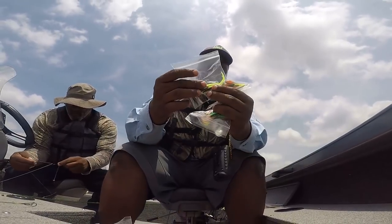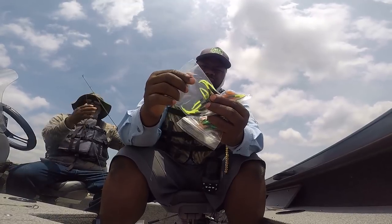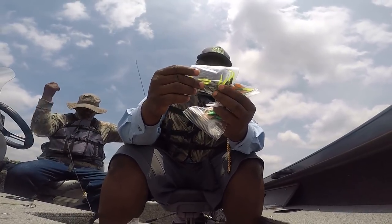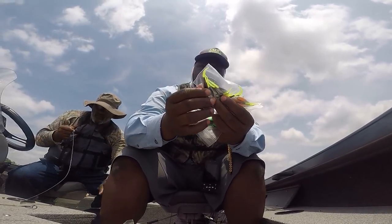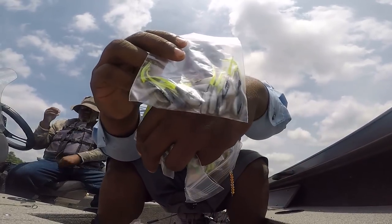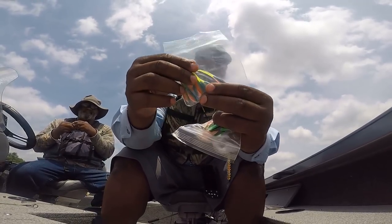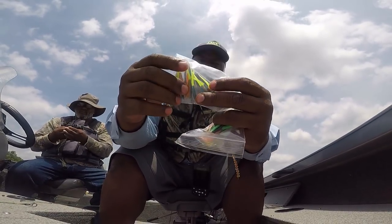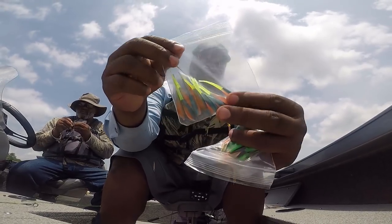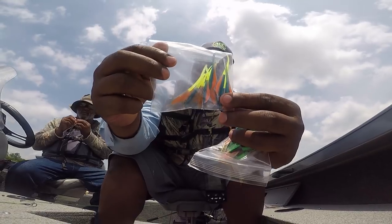The one I'm excited about is this black with blue flake, chartreuse tail, and the gray belly. It's a good looking jig. Then we have a blue and orange, which y'all know orange is one of my favorite colors, with the chartreuse tail. That boy makes them jigs.